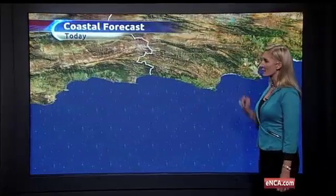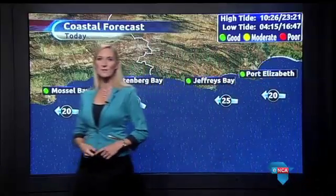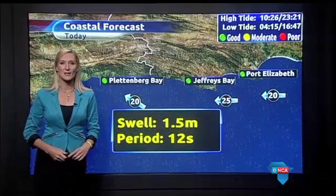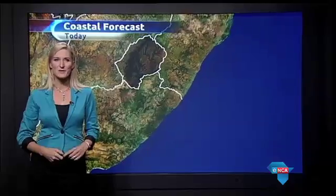Along the south coast, good beach conditions are expected on Tuesday, with a moderate easterly wind for Mossel Bay, Jeffreys Bay and Port Elizabeth, more of a southeaster as we head towards Plettenberg Bay, and along the south coast we're also expecting a 1.5 metre swell with a wave period of 12 seconds.